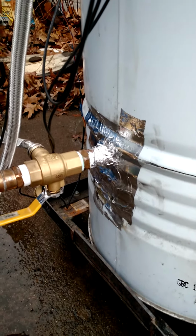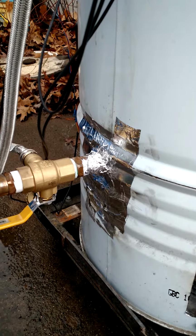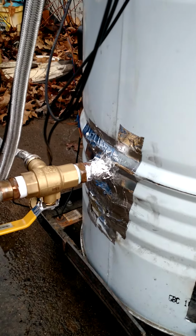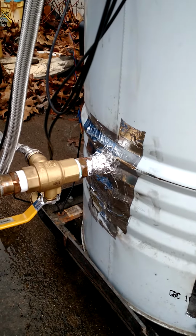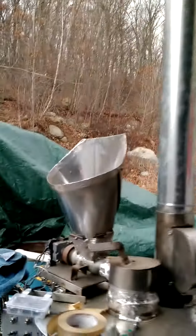Anyway, there's no way to know without actually opening it up and checking, and there's no way I'm doing that while it's running, so I'm hoping that it doesn't affect the results too much. Anyway, we did finally get there. Once again, almost no emissions, so we're very pleased about that.